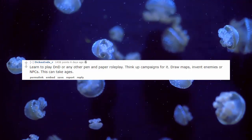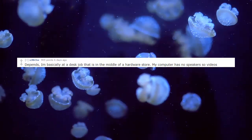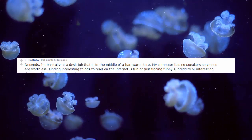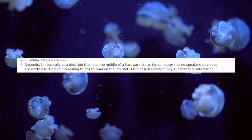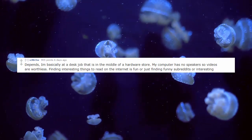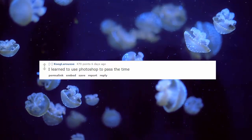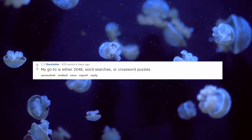This can take ages. Depends, I am basically at a desk job that is in the middle of a hardware store. My computer has no speakers, so videos are worthless. Finding interesting things to read on the internet is fun, or just finding funny subreddits or interesting things on here is about as good as it gets. I personally keep a coloring book on slow days. Work. I learned to use Photoshop to pass the time. My go-to is either 2048, word searches, or crossword puzzles.